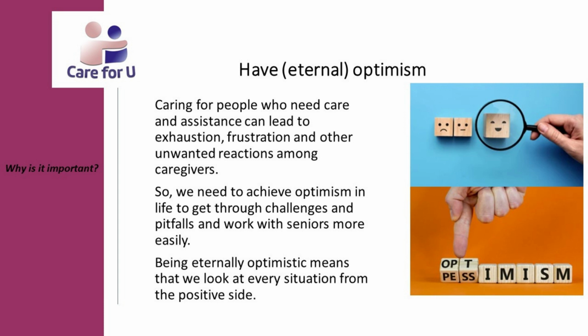Have eternal optimism. Caring for people who need care and assistance can lead to exhaustion, frustration, and other unwanted reactions among caregivers. So, we need to achieve optimism to get through challenges and pitfalls and work with seniors more easily. Being eternally optimistic is not easy, but it is possible. This means that we look at every situation from the positive side.